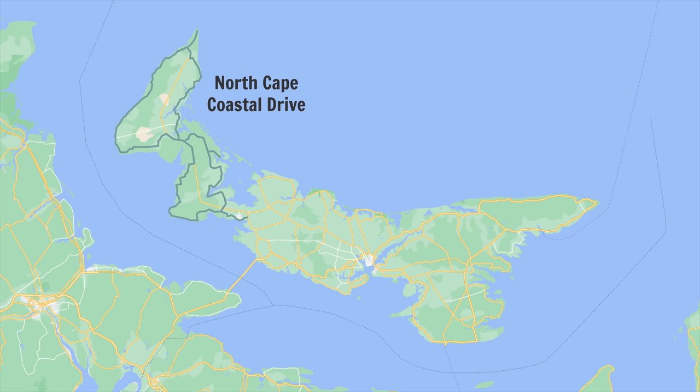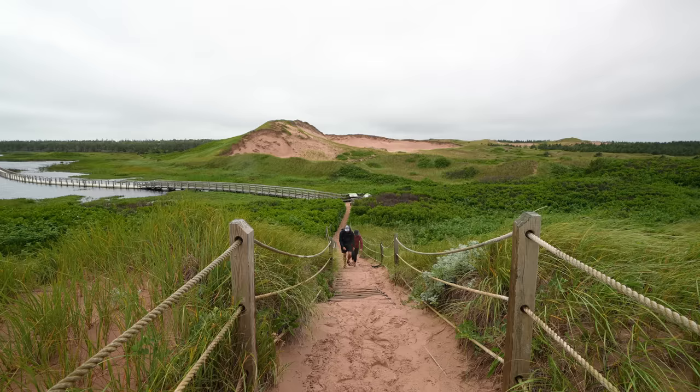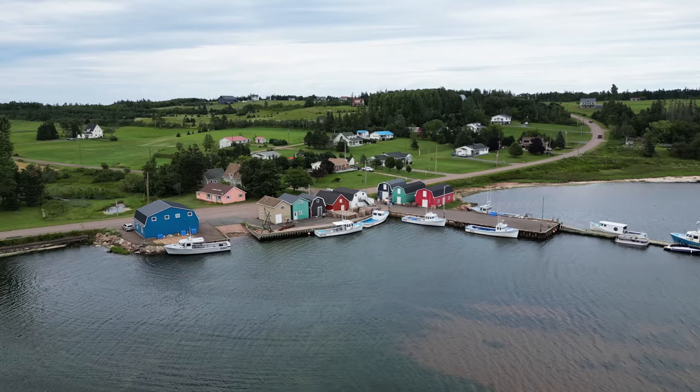Prince Edward Island is home to three different coastal drives: the North Cape Coastal Drive, Central Coastal Drive, and Points East Coastal Drive. And our goal this week is to road trip all around the island and experience all three.